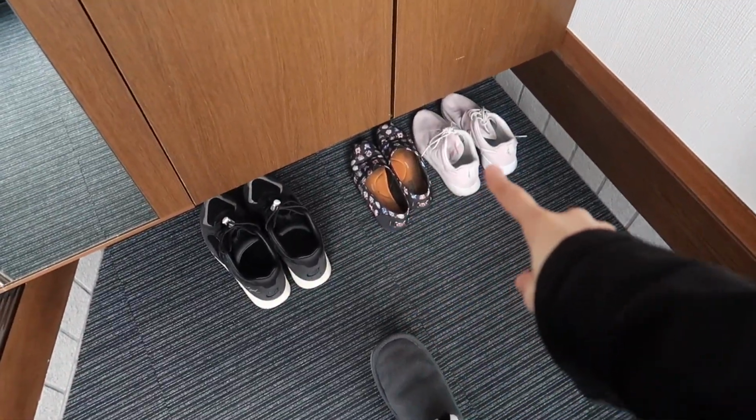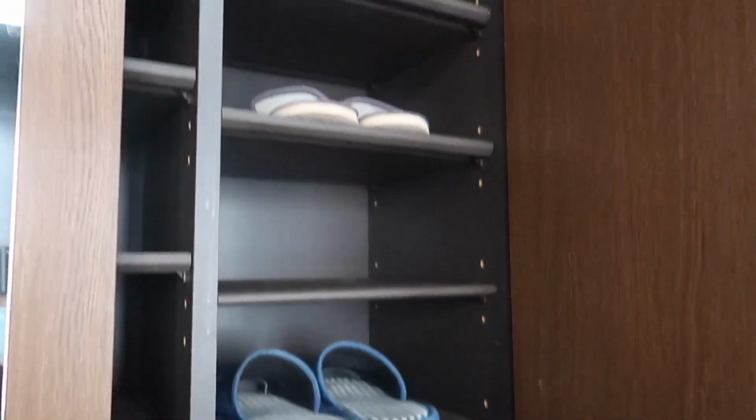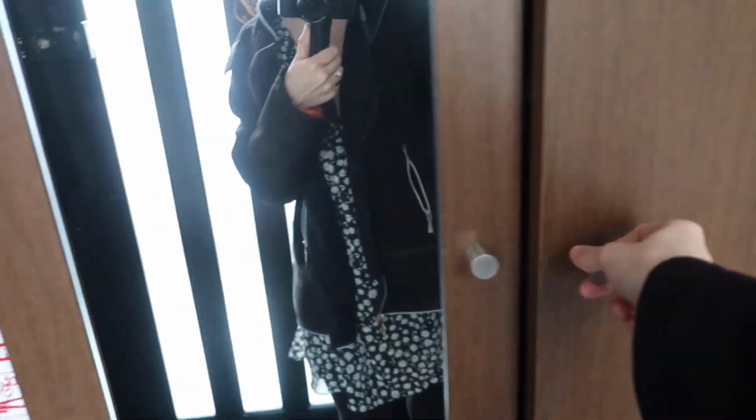Okay, so this is the entryway. So let me just show you guys. This is the door that we enter through, and then we go in here. Always take your shoes off, of course. So we have our shoes nice and lined up here. Then you get these little house slippers that I believe are in here somewhere. Oh, a stroller! I didn't even know they had a stroller in here. And there's the slippers. So there's a bunch there.